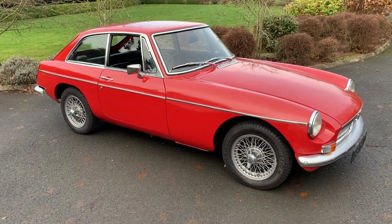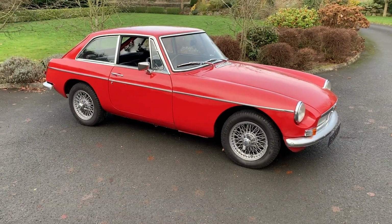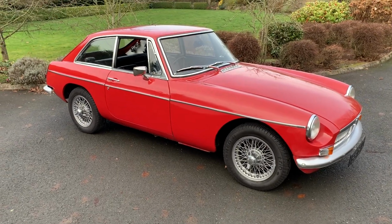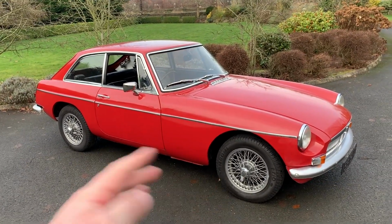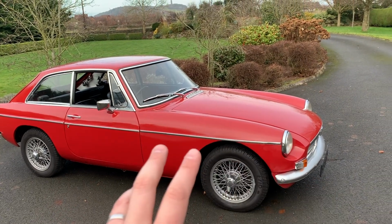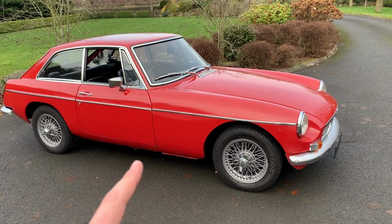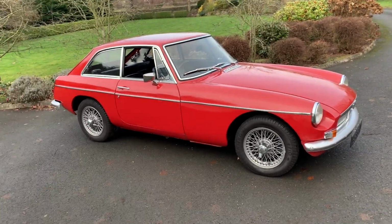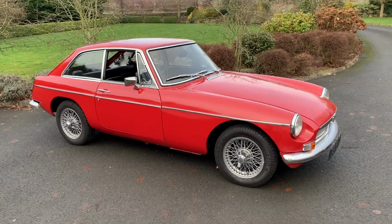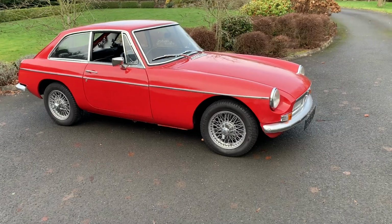I bought this car approximately 3 years ago. It'll be 3 years of my ownership in March. It had been fully restored by the owner just prior to me. He did a home restoration on it. He painted it red. It's not quite the right tone of red. It is tartan red, and I know there's lots of different tartan reds, but if you look up underneath the dashboard, you'll see that the shade is quite different to what's on the outside, but that's okay. I think it's very presentable.